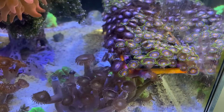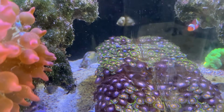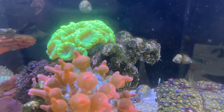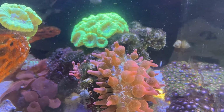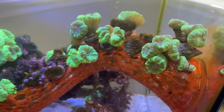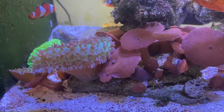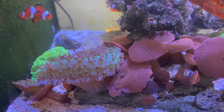Beyond this second problem, the tank is doing great. My frag rack is completely overgrown with zoanthids, and I need to go ahead and take care of that, but they look awesome. And the anemone just split and the clowns are happy. I don't really want to do anything drastic to the tank, and that's why I haven't done the chemical action on the red planarias, but everything is growing well. I'm hoping that I can slowly chip away at these two problems over the next several months to kind of get them to resolve themselves.